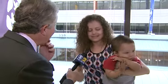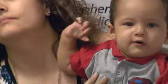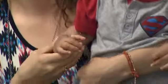And mom told me his recovery has been remarkable. He's already crawling on it, putting his hand down. And he has no pain. It's incredible how resilient these babies are. Brandon still has a pin in his new thumb to let everything heal. Then he'll start occupational therapy to retrain his brain in how to use the finger in its new location.